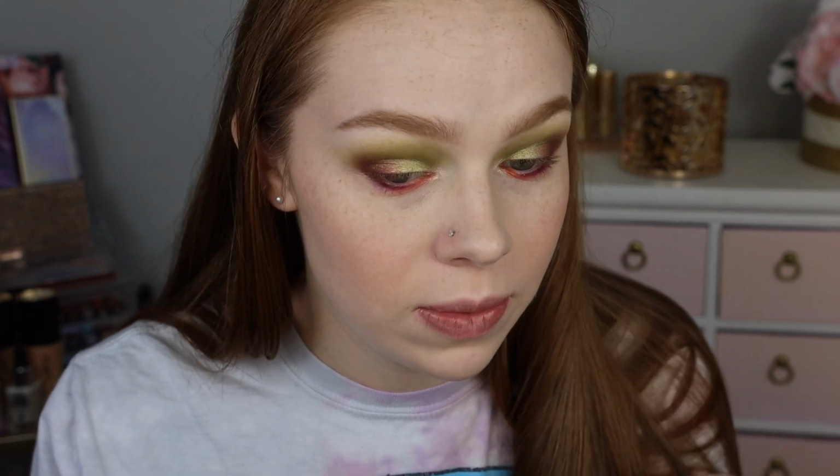As you could probably see, I got a little bit of fallout using the shimmers with a brush on my lid, but overall it wasn't that bad. It wiped away pretty easily. I think that looks really pretty. Going to go off camera, finish up my mascara and everything real quick, and I'll be right back.